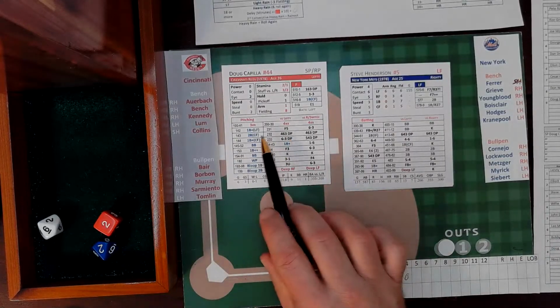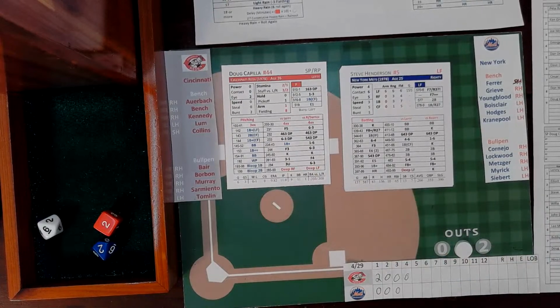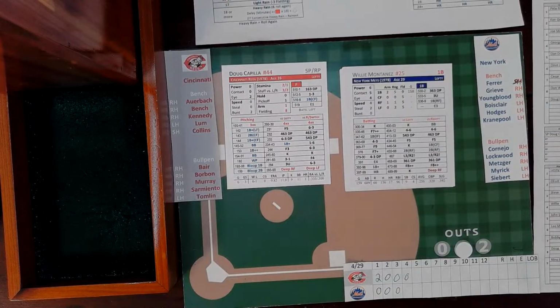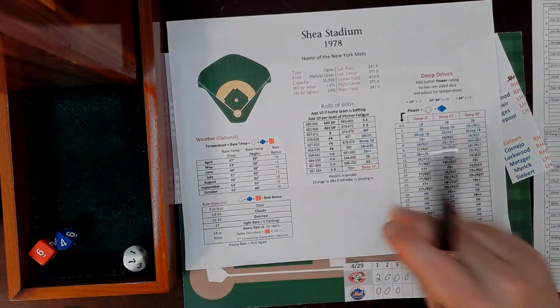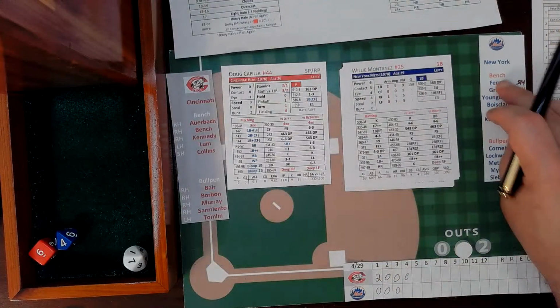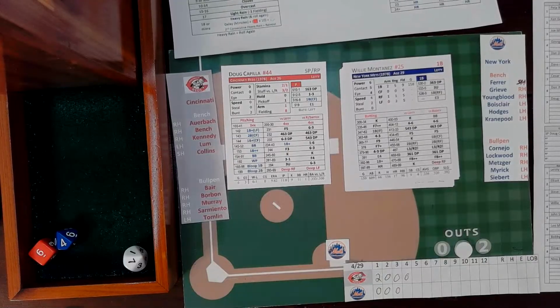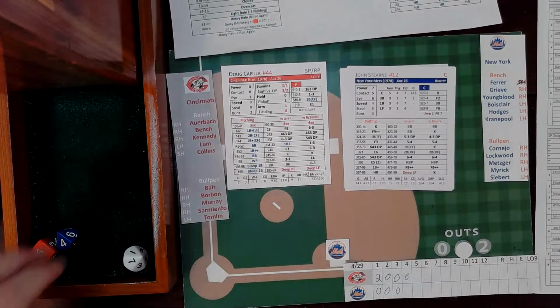262, and that is against a right-hander for Capilla. 262 is a strikeout. How about that? Capilla gets his first strikeout of the ball game. Maybe Capilla needed the Mets to make him pitch better. I don't know. Here's Montañez. 674 turns to a 684 at home, and a 684 turns into a single. Base hit for Willie Montañez. How about that? Montañez with the single. Brings up John Stearns, who doubled his only time up.